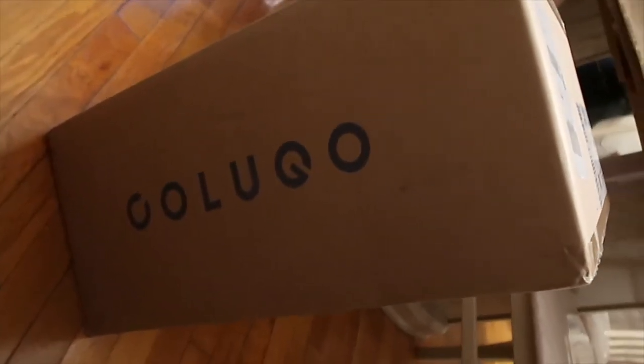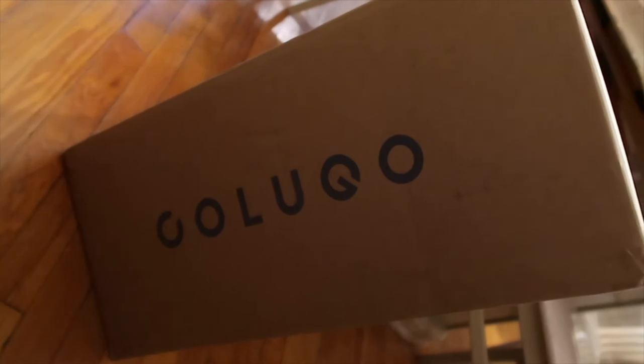Okay, so my parents, Ailey's grandparents, actually bought the Colugo Compact stroller for us and Ailey. So I'm gonna unbox this guy and let's see how it is.